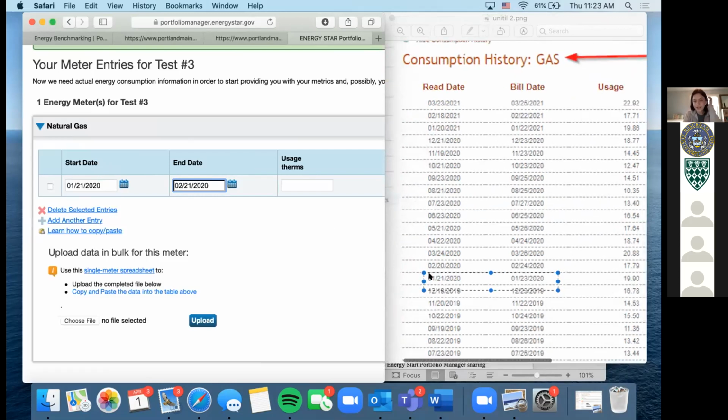okay, sorry, I just did something slightly wrong. So this one goes from the red date. So this is very important to point out, which I forgot to. So you have a red date and a bill date. The red date is what we're looking at, and that is going to become essentially the end date of each meter entry that you put in. So this is going to be 1/21/2020, and it starts at the red date of the other entry, which is 12/19/2019.